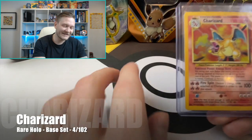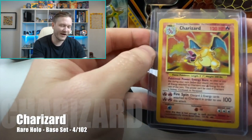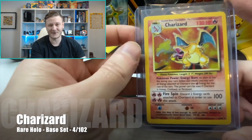Because I was little, and basically I pulled this card from there, and I can actually remember standing there exactly where I was when I pulled it. I think you guys probably know what it is. It is the Charizard from the base set, the ultimate fire lizard that everybody loves and everybody wants.